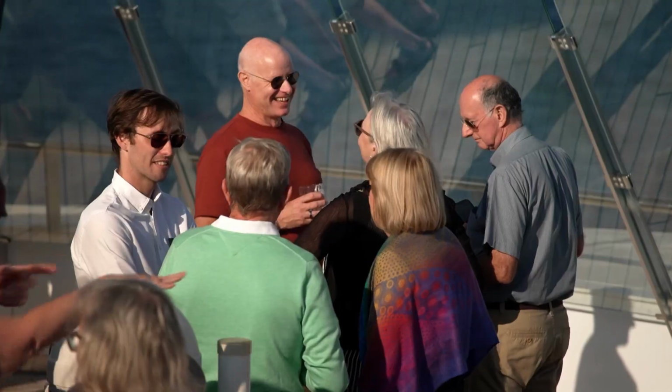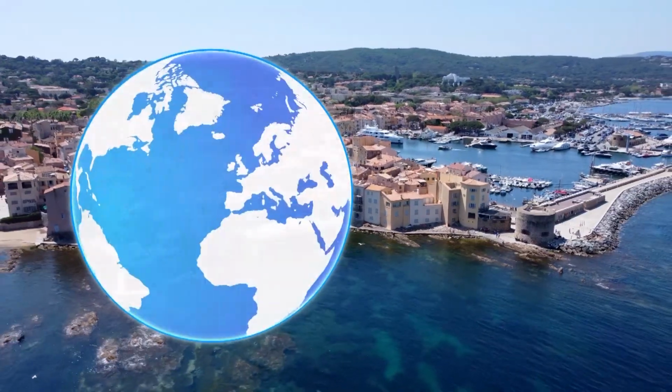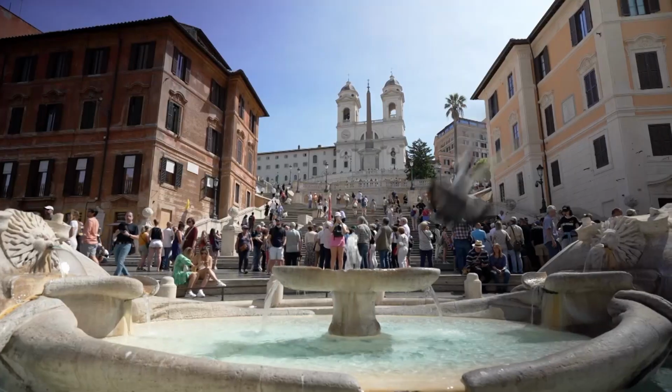Our 9-day Riviera Delights voyage on board Scenic Eclipse sets sail during the European summer, taking in the best of the Mediterranean coast from Barcelona to Rome.